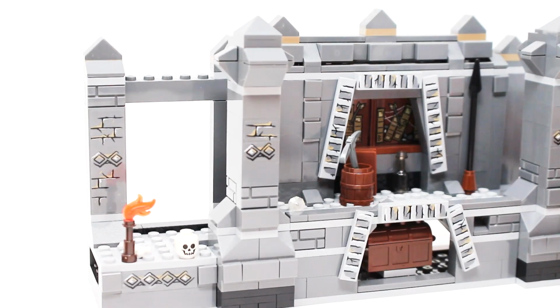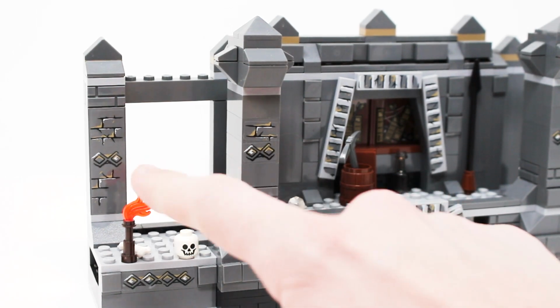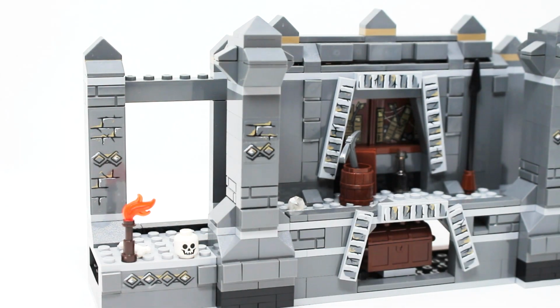The other side here, kind of a lot of the same. It's not quite as ruined. There is a pillar right here with a nice sticker on it, torch, and some more bones that help set the creepy scene.